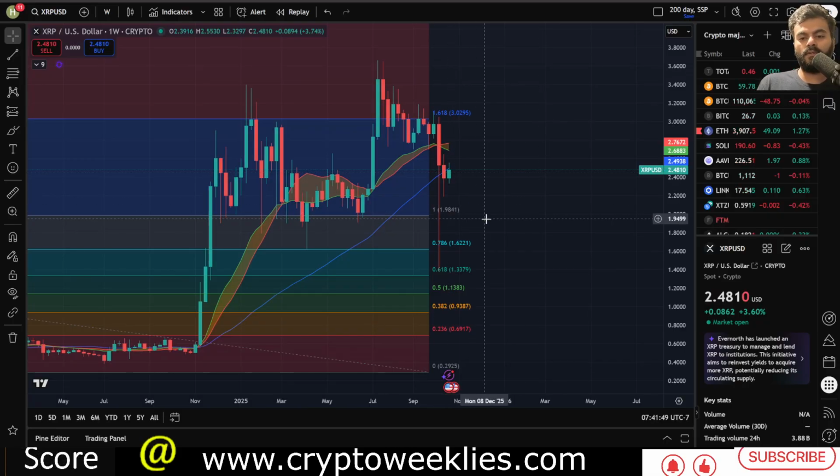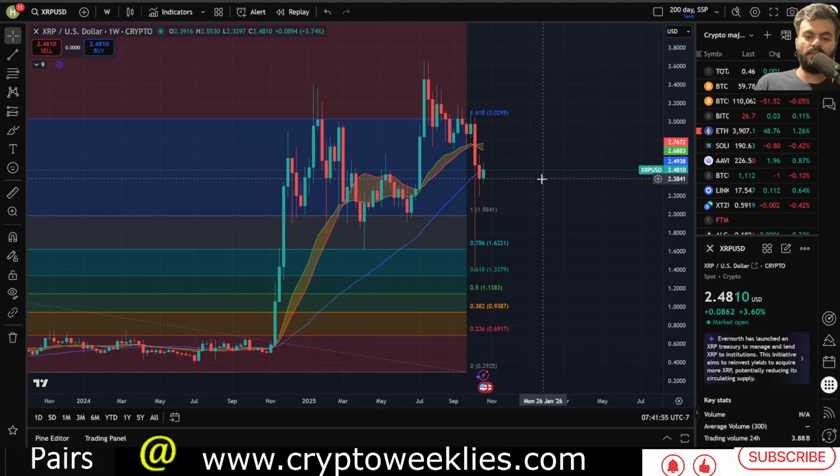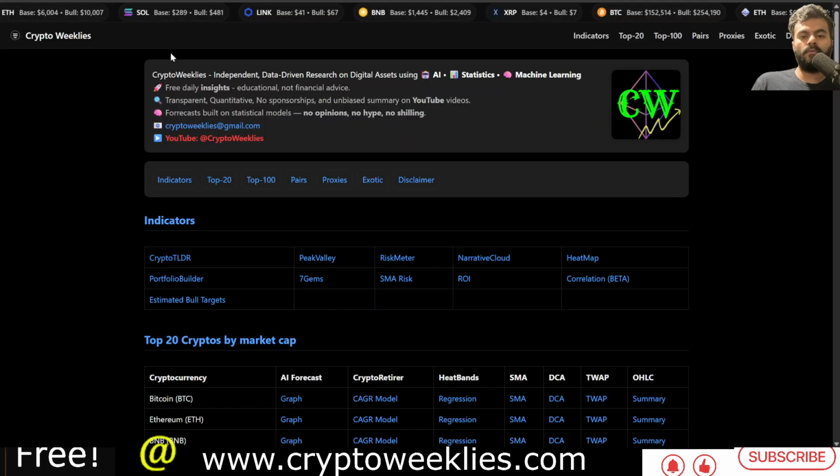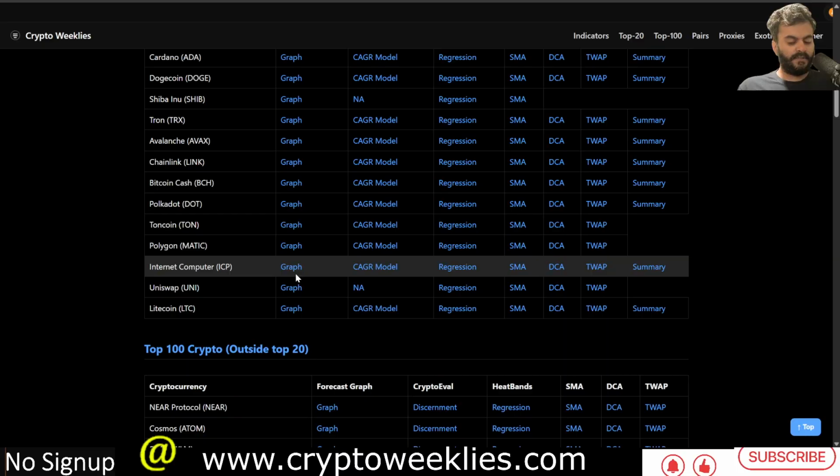Downside is at around $1.98. That's the 2021 high for XRP, so that is a level of support. Again, not financial advice. Coming to the machine learning based price forecast.